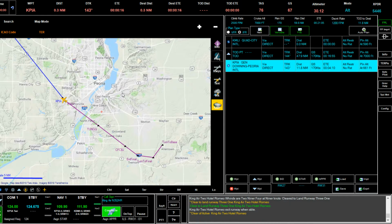Hotel Romeo, exit runway when able. So we'll just roll out here, this taxiway right here. We are on M, going to M. All right, we'll clean up the flaps, reset the trim. There we go. And then we'll park here, and we'll call that we're clear of the active.